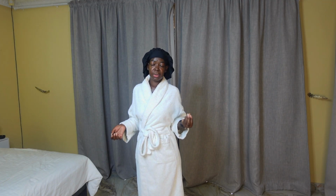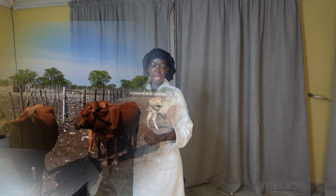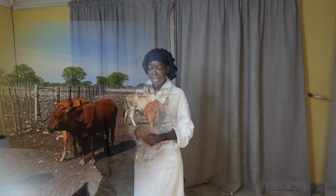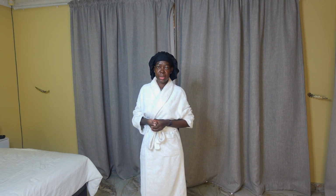They added a headgear which signifies the horns of the cattle, and this is purely because the Ovaherero people were cattle herders, and they are still today cattle herders. So they added the headgear just to honor the cow as a source of livelihood to their lifestyles. Also as a sign of resistance, their sleeves were made puffy to offend the Germans. Obviously, the dress has evolved quite a lot over time.